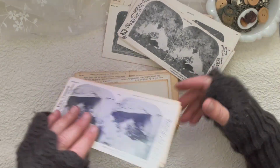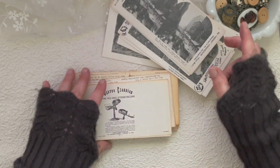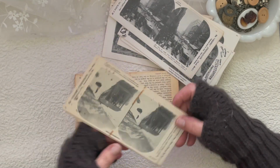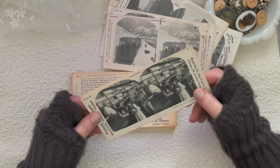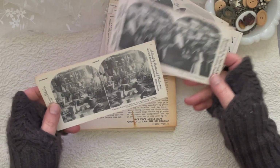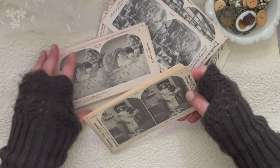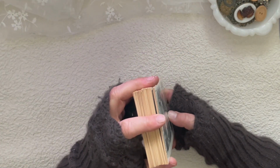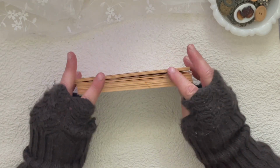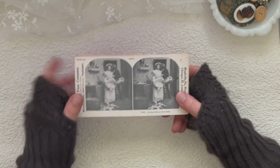Childhood. So anyway, just a bunch of fun city scenes, transportation. Look at all these. These are really cool. Childhood, unique. So these are kind of fun. I'm kind of excited about those. It's a nice big thick stack of these reproduction stereoscopes that I could definitely use in journals. So that's kind of cool.